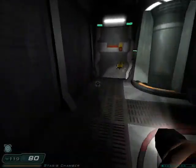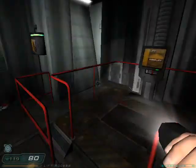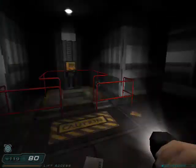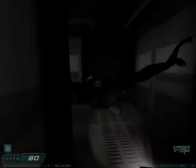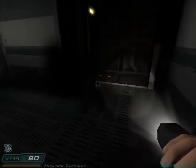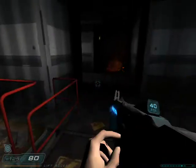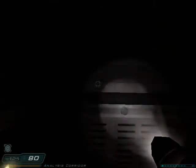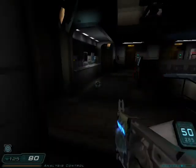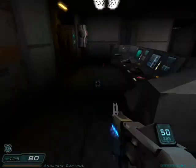Into the Delta Complex stasis chambers. Codenamed U-1, or simply Soul U. It was discovered in 2104.